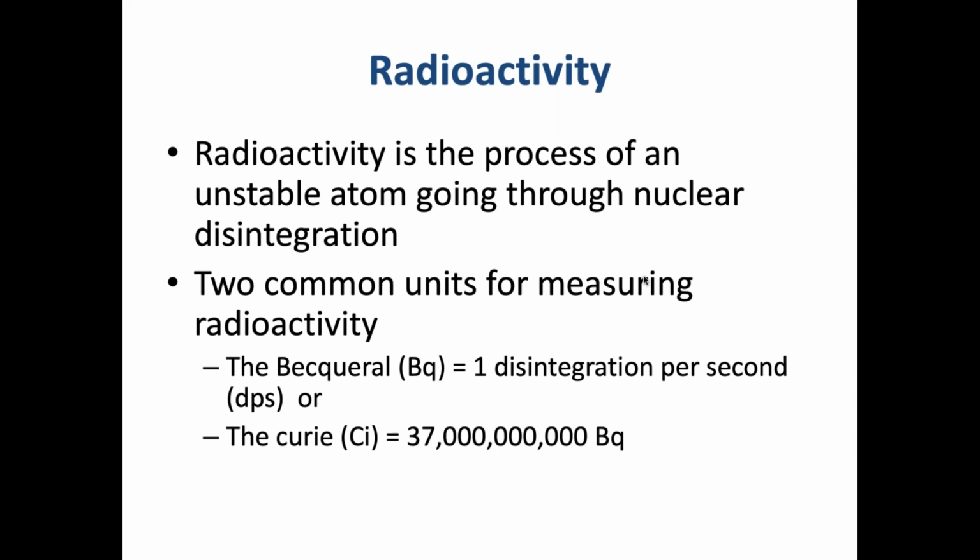As you can imagine, if you have a significant amount of this material, you're talking about a lot of disintegrations going on at the same time. So this other unit is the Curie, which is 37 billion becquerel, so 3.7 times 10 to the 10th disintegrations per second. Typically, you might see levels of radioactivity in an environment measured not in becquerel and not in curies really either, but in picocuries, right? Like a billionth of a curie, which is like thousands of disintegrations per second.